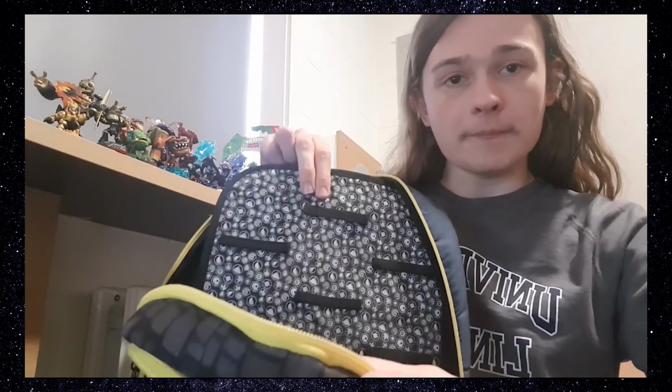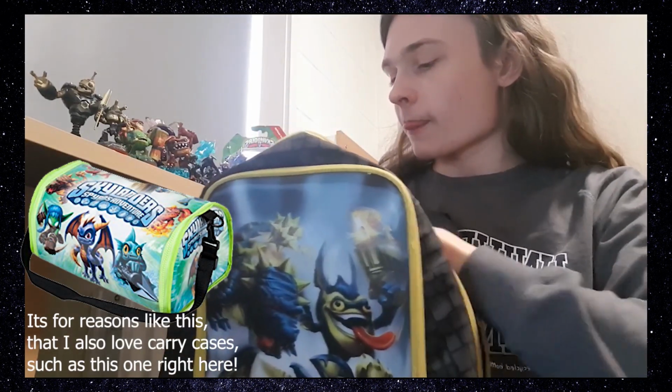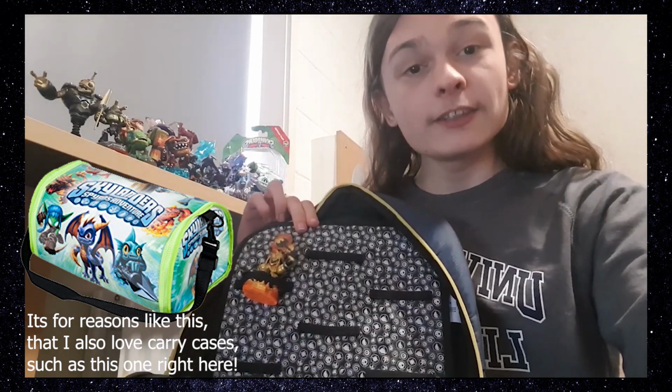This one in particular, if we actually open it up, has inside it this little elemental part where you can take a Skylander, such as my boy Ignitor over here, and simply place him in just like that.